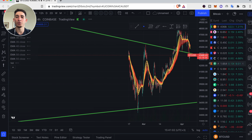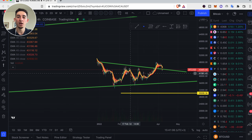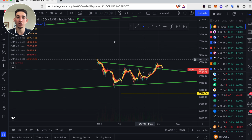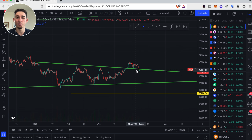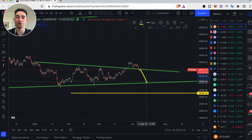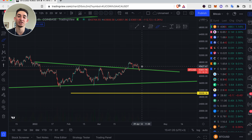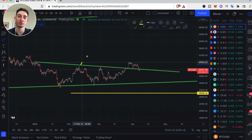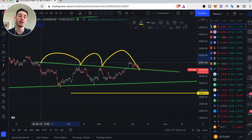On the day, first of all, we came back inside the triangle right here, which is not so good. We were in this nice little symmetrical triangle, and we unfortunately came back inside, and we are now back inside the symmetrical triangle. Now the question for Bitcoin is, are we going to come back down and retest $36,000, or are we going to manage to break above this resistance? Because this line right now is resistance. This is a new resistance, everything right here is resistance.